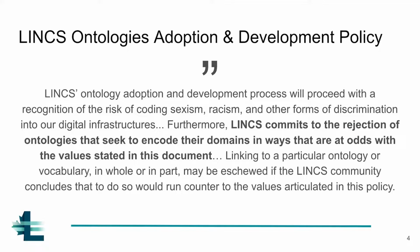In order to bring all of this data together into a shared information environment, Lynx will be using CIDOC-CRM as a core ontology. The CRM was chosen not just because of its technical and domain fit, but in accordance with policies regarding the selection of ontologies drafted at the very beginning of the project.